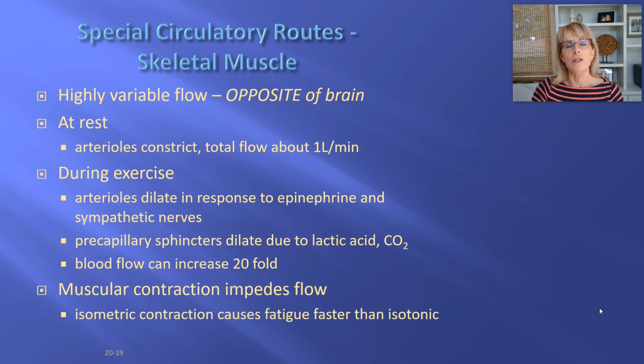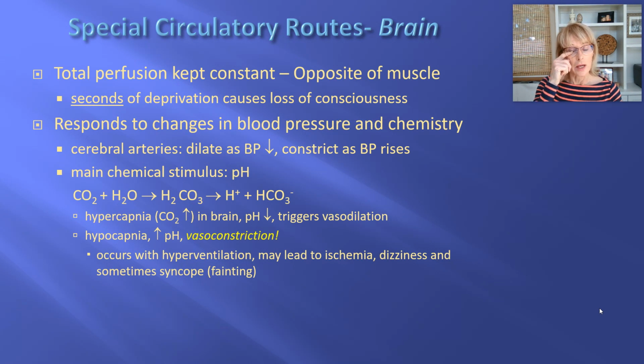And we're comparing that to two other circulatory routes. Each one of the other two circulatory routes is in some ways the opposite of what skeletal muscle does. Let's start with talking about the brain. At the end of the last video, I told you that the brain actually does not change its amount of perfusion on a moment-by-moment basis the way skeletal muscle does.